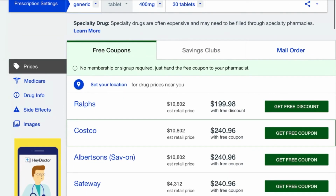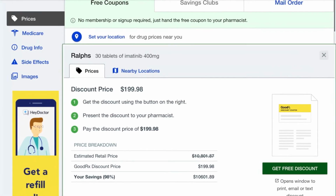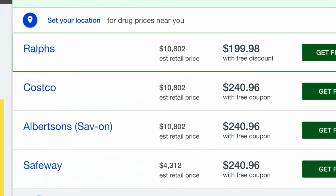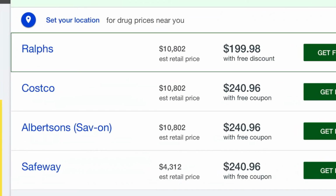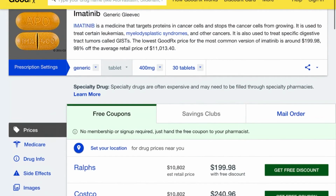And if you go here, you can see the retail price at somewhere like Costco. Actually, I clicked on Ralph's. Let me go to Costco. And you can see here the estimated retail price is $10,800. With a coupon, it's $240. And again, that is a generic medication.